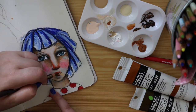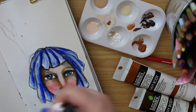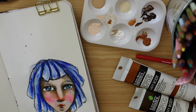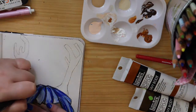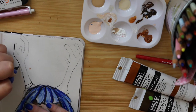Now I'm just using a black Prismacolor pencil just to put a few defining lines in, a little bit more shading that I couldn't get with the paint, and now I'm going to attack her antlers. I like that my antlers do not match. I like that they're odd shapes.